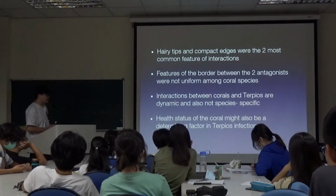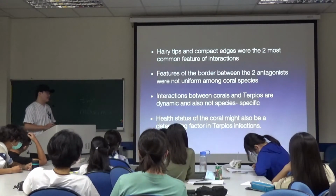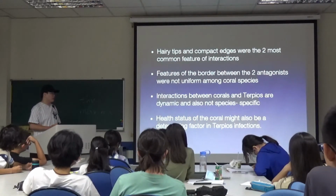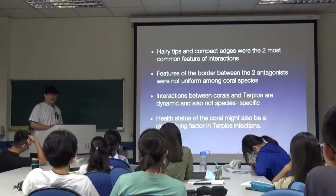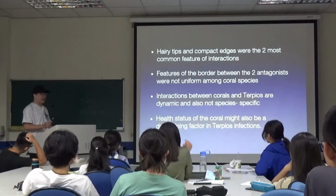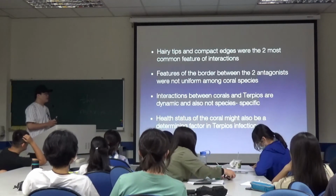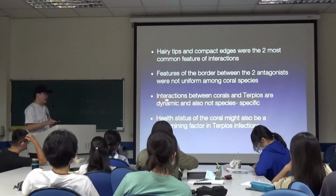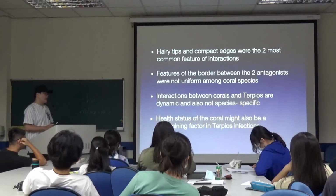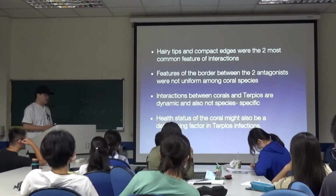And the second conclusion is that features of the border between the two antagonists were not uniform among coral species. It means that for the same species in different colonies, they don't have the same interaction. It means that the interaction is not really specific. So the third point, interaction between corals and Terpios are dynamic and also not specific.